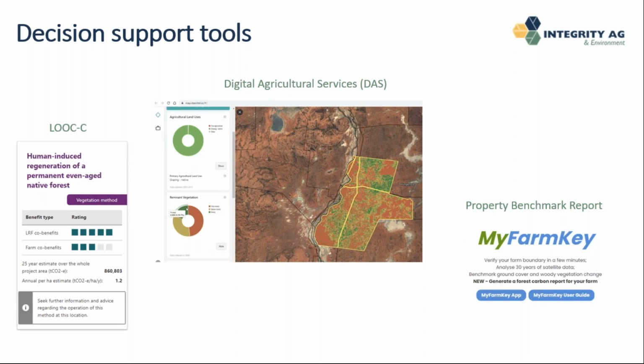And then, of course, the next question is, again, do those areas have forest potential, and investigating that further.